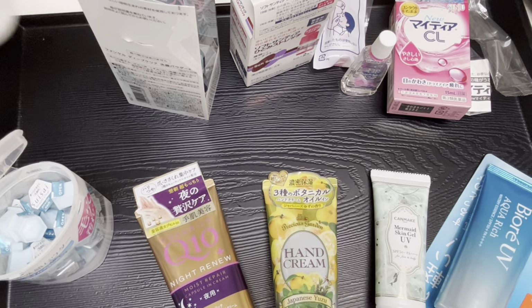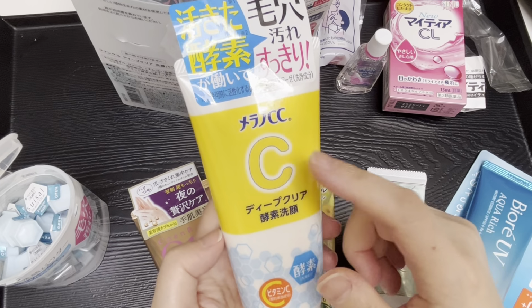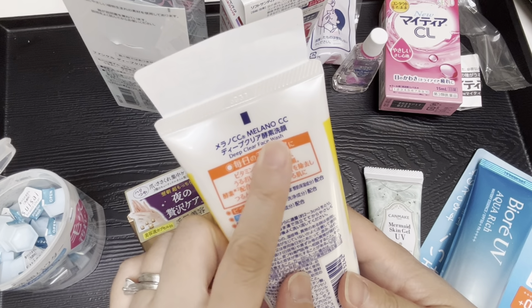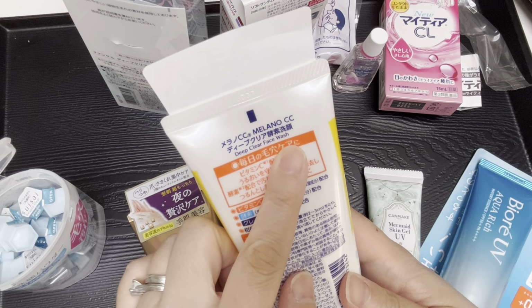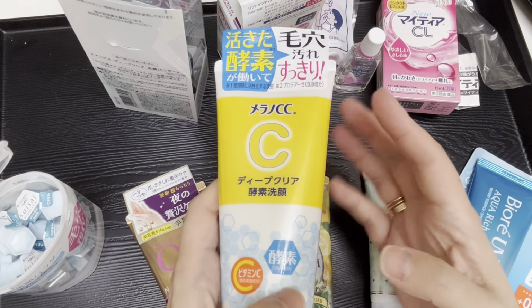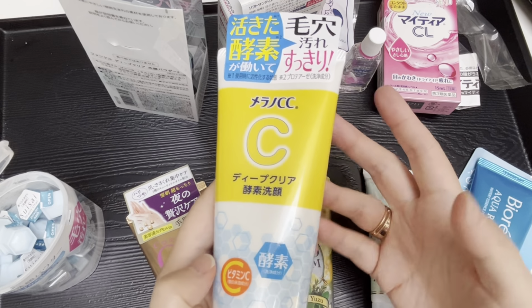The other one was a face cleanser that I heard about by this brand. I don't really know what the brand is, but Milano CC. So, deep clear face wash. I've tried this brand before for other products like serums and whatnot. It wasn't anything revolutionary, but it was okay.